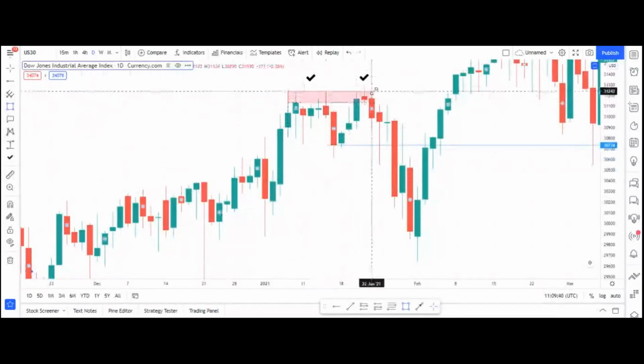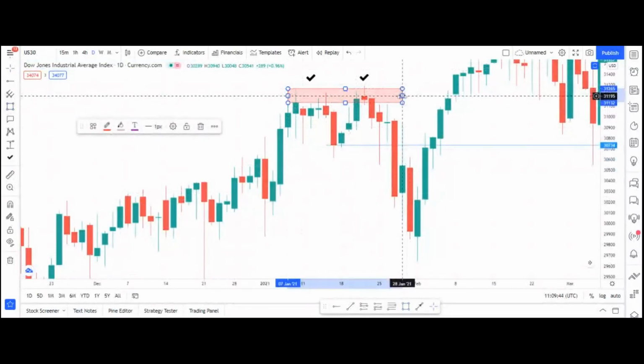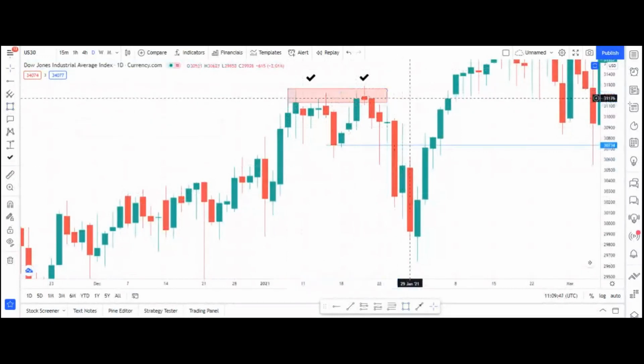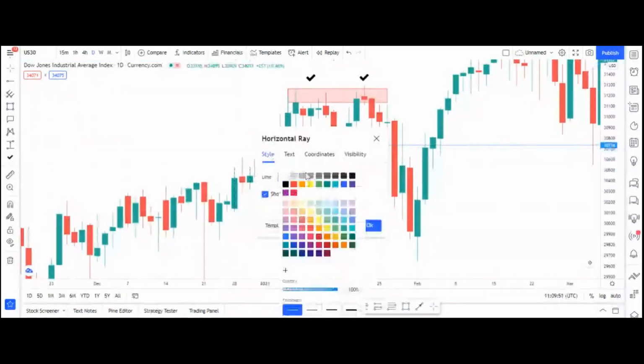You just mark out this area properly so you can see it on a lower time frame, like the 4-hour. Now you mark out this low also. Okay, let's increase this to a bigger size.